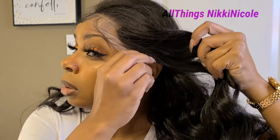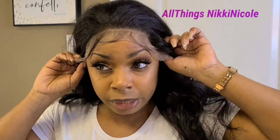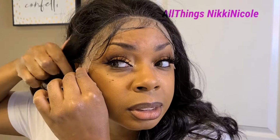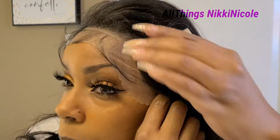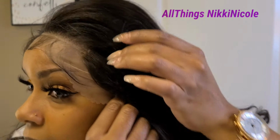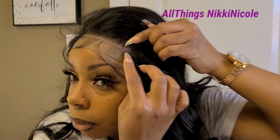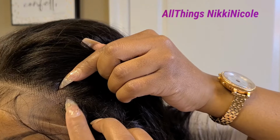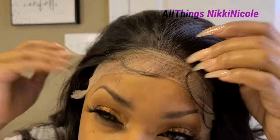Okay. Now, I'm not exactly getting ear to ear, okay? But kind of close. Close enough. All right. Here she is popped on, and I'll just come in closer so you guys can see the hairline. For some reason, this lace over here is tripping. I don't know what's going on with the lace over there, but we don't like that. We don't like that. All right.